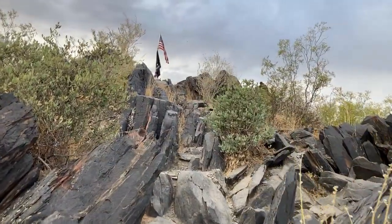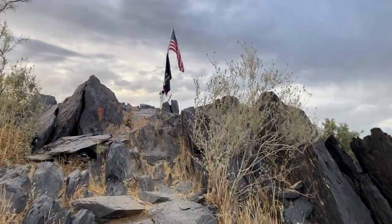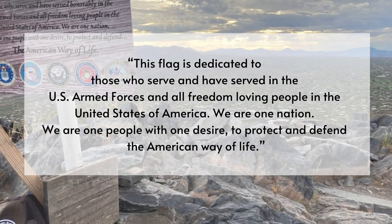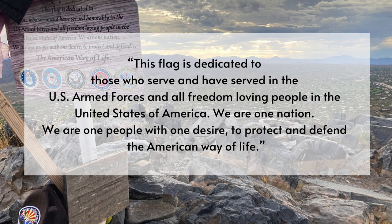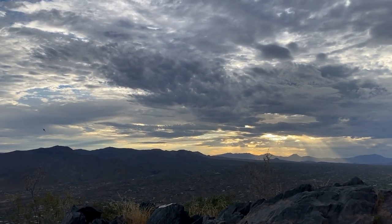At the summit, the American flag flies proudly to honor those who have served and who are currently serving in the United States Armed Forces. A sign at the base of the flag reads, "This flag is dedicated to those who serve and have served in the U.S. Armed Forces and all freedom-loving people in the United States of America. We are one nation. We are one people with one desire to protect and defend the American way of life." Thank you to those who have served and those currently serving our country.